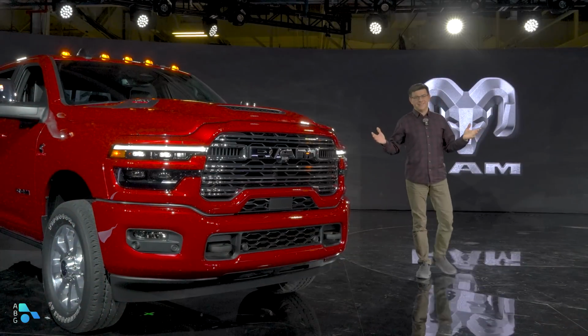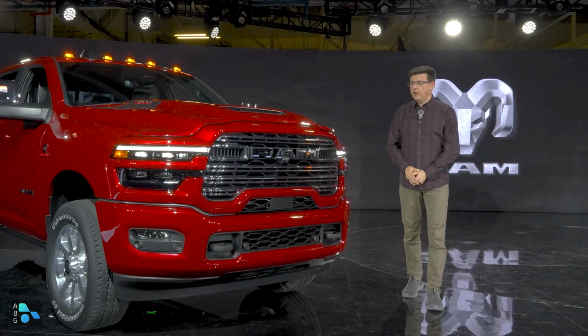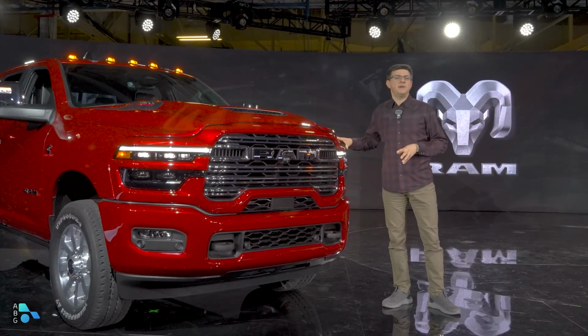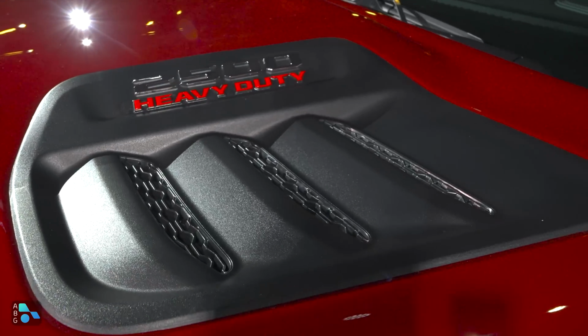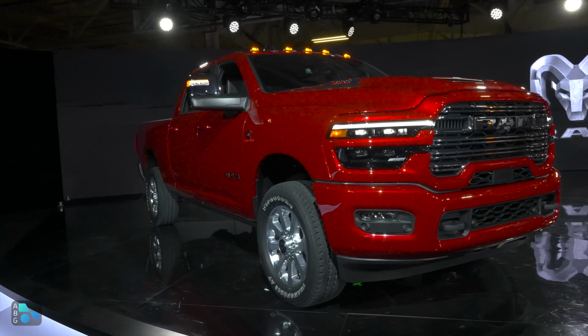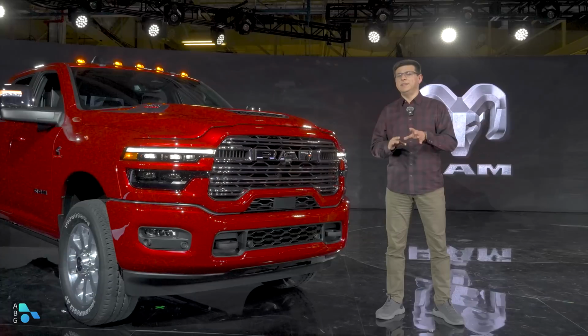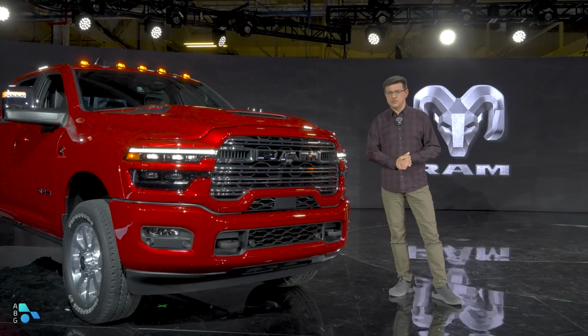Now it's time to get down to brass tacks. How much is the new Ram 2500 going to cost you? Well, the tradesman version, which clearly does not look like this red truck next to me, is going to be $45,565 plus a nearly $2,000 destination charge. If you want four-wheel drive on your Hemi-equipped tradesman, then that's going to be $48,495, again, plus that destination charge.